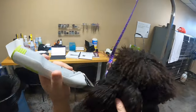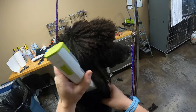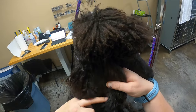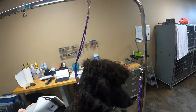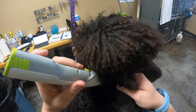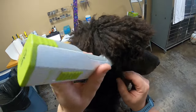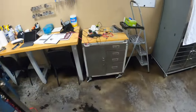Nope. I'm gonna try a 5. I wanna keep these as long as possible. But see, this is all matting in here. No, buddy, you're okay. I'm gonna have to go one shorter.